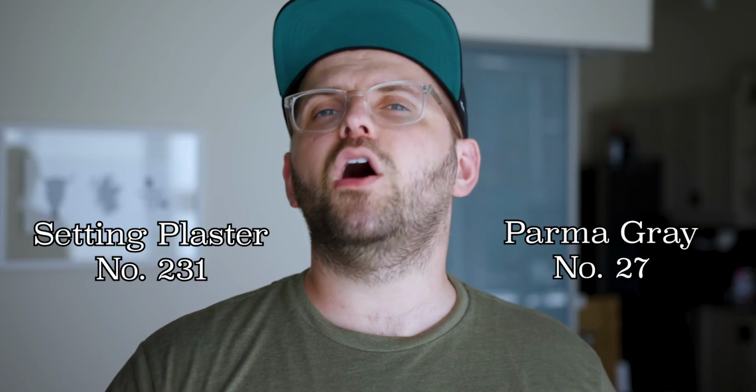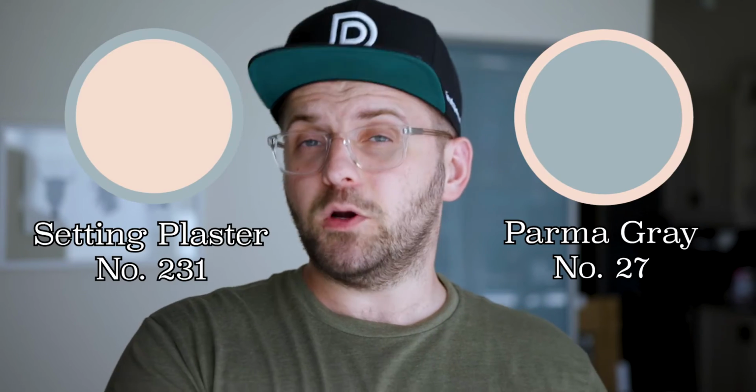Sap Green is much darker, so the space will feel more dramatic as the main color, while Setting Plaster will add a really nice, effortless, fun-loving nature to whatever room you use it in as the main color. For another pairing color that's perhaps a bit more tame, but still interesting, would be the color Parma Gray. Of course by Farrow & Ball as well.